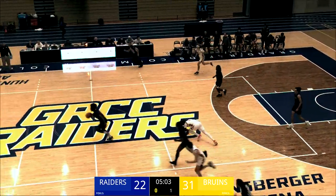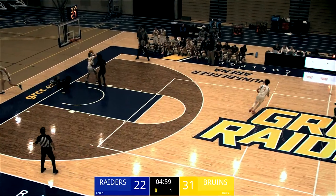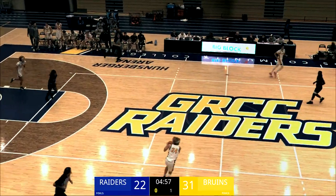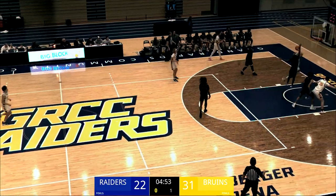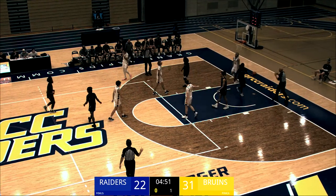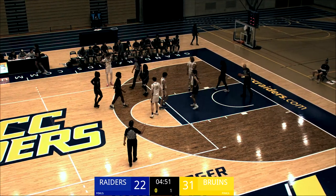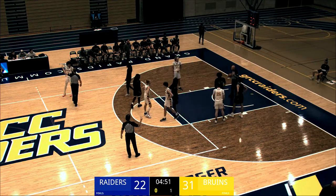Ooh, and there's a steal. And blocking the attempted dunk. Good hustle there by McRoberts. I don't think that Carnell saw him coming. And now we're going to have a foul going to the stripe. For the Raiders, it's going to be Spencer Willman.